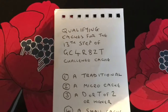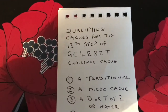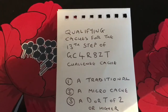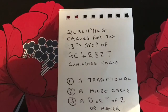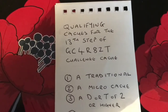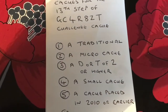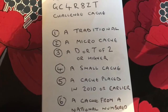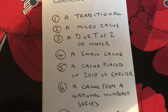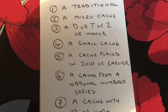Okay, so for the 13th step of the GC4R8ZT challenge cache, which is up the 13 steps, you have to find 13 different caches which all have a different qualifying reason. So number one is a traditional, number two a micro cache, number three a DOT of 2 or higher, number four, a small cache. Number five, a cache placed in 2010 or earlier.